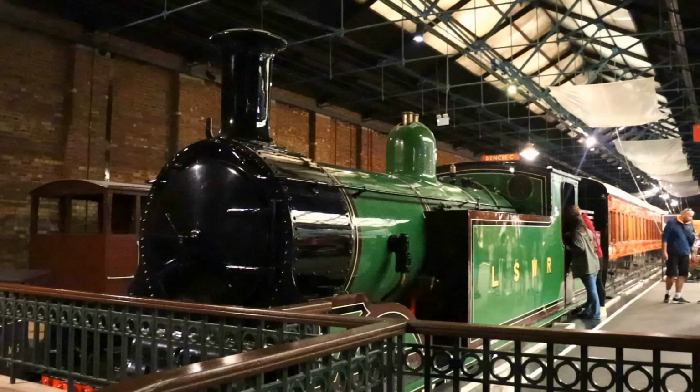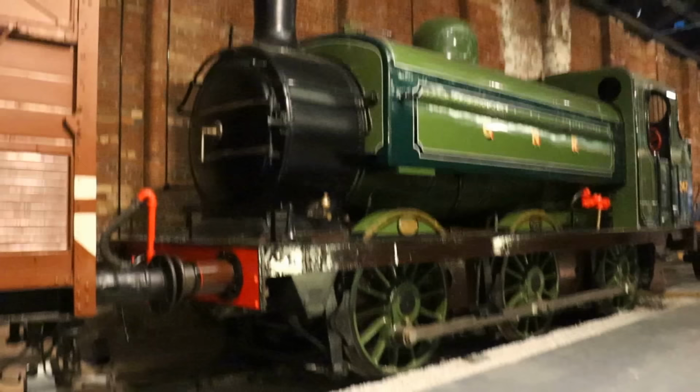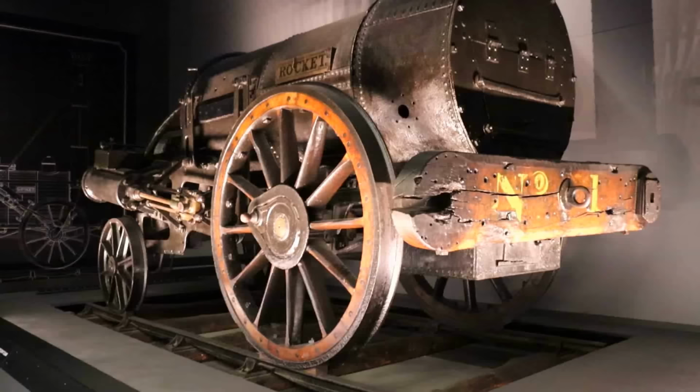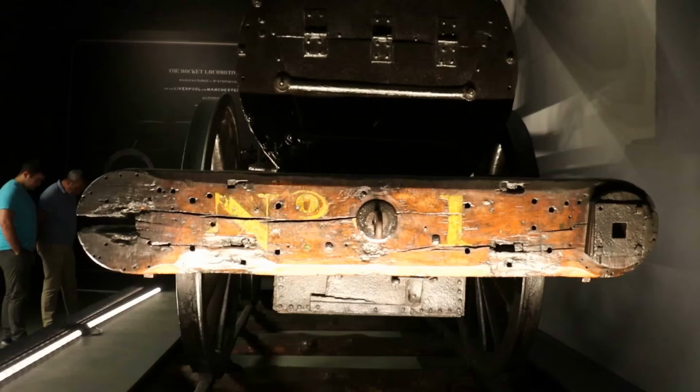It's almost difficult to photograph these, because the black is polished so much that it's really reflective. It's the captain's engine. This was the first preserved standard gauge engine in the UK. Privately preserved, so before Stepney. There's videos of this in the 60s at Bluebell. Stephenson's Rocket, number one.